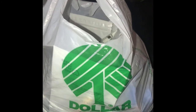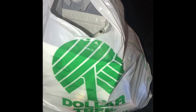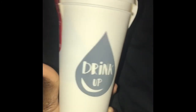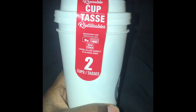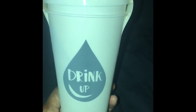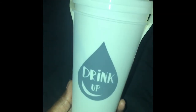So we're going to jump right into this haul. I got 3 bags and we're going to go through it all. Let's go. So we're going to move that out the way. So I got this coffee cup with two cups, two lids. I brought 2 of these. I got this one for me, and then baby girl got one, and hers is orange and it says surprise and shine.